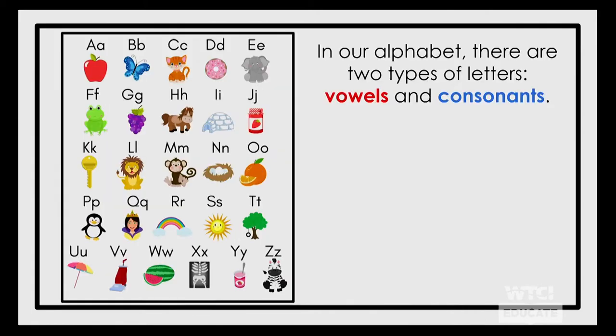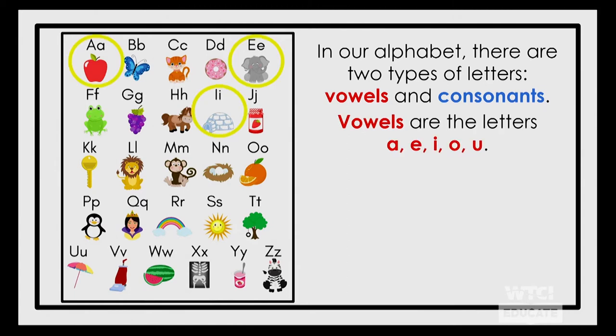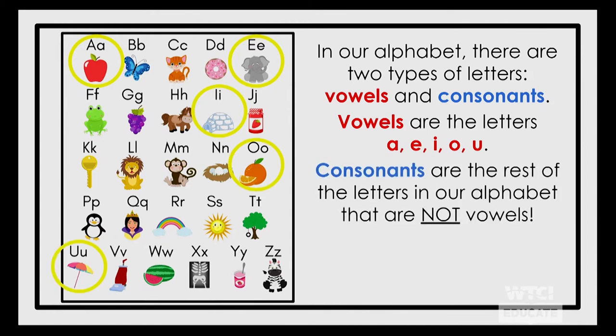So let's take a look. This is your alphabet chart. You guys have probably seen this 100 times before. So on our alphabet chart, we have vowels and consonants. Now, you guys that have been watching probably already know this, but to my new friends, this is something so, so important. The vowels and the consonants are the two types of letters that we have in our alphabet. The vowels are the letters A, E, I, O, and U. That's it. The rest of the letters that are not circled are consonants.